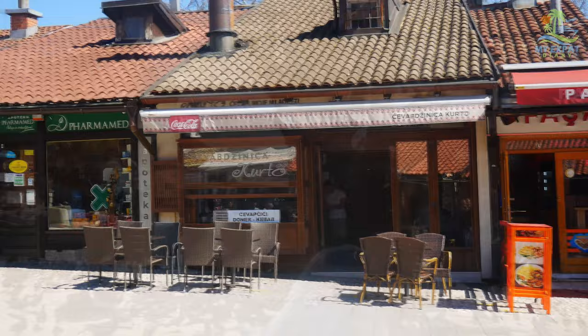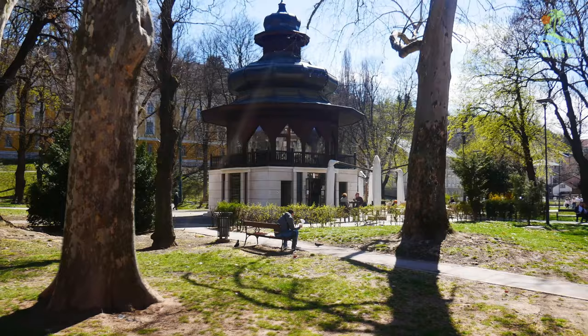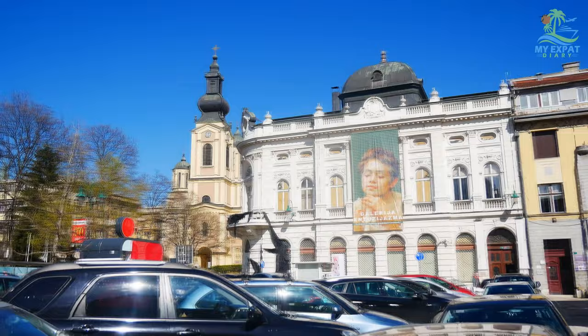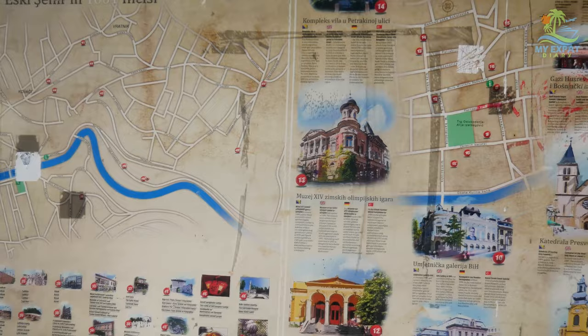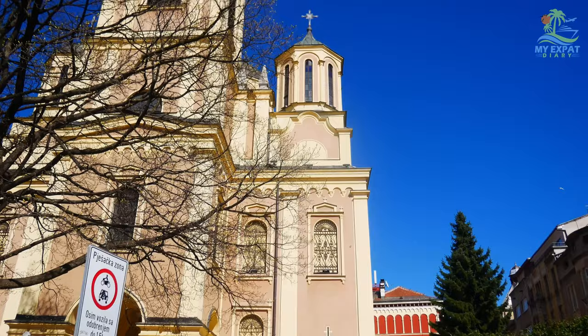These little houses look very interesting. I'm wondering if they're religious. Here's a very pretty park. It's a beautiful building in the middle. So, nice buildings. There's a beautiful church. So here they have a nice map of the city, and they also show you the attractions of the old town, which includes here the Saborna Crkva, I don't know how to pronounce it, but it's this church here. As you can see, beautiful.